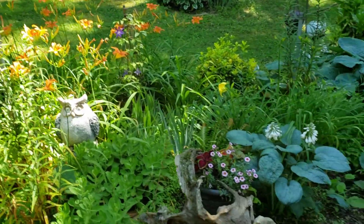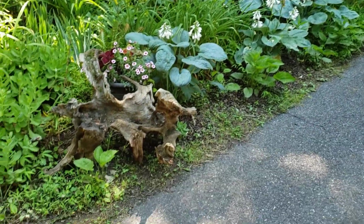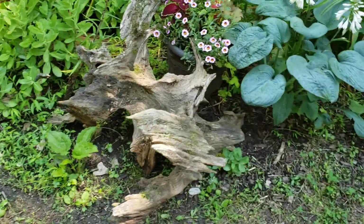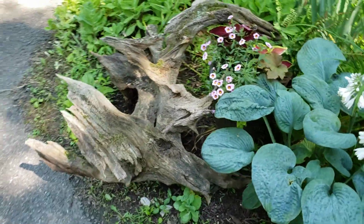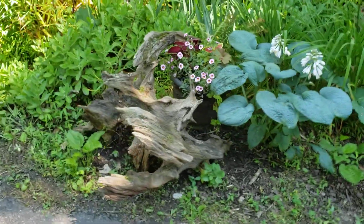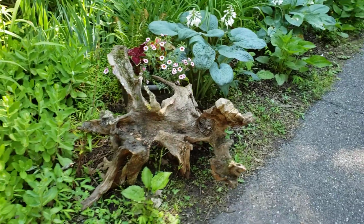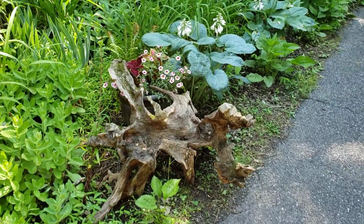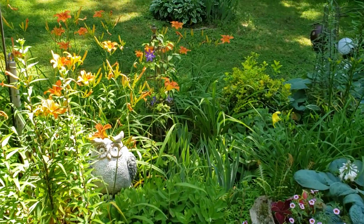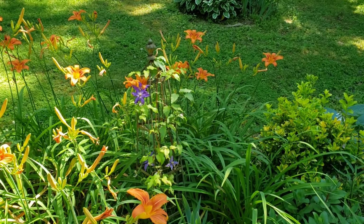So the little piece of garden right next to the driveway bed right here is the temporary home of that piece of wood I found out at the reservoir the other day. And again, you get a pretty good idea of the size of that thing when you look at it out here sitting in the garden like this. So I don't know where that's going to end up permanently, but right now that's where it's sitting, and it looks fantastic.